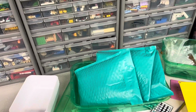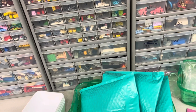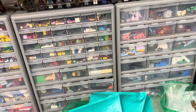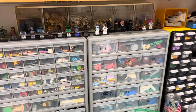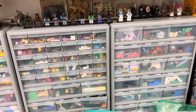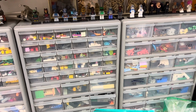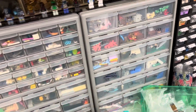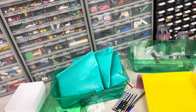Got one of them ready to go out because it was placed, I think, Thursday night on Brick Owl, and I didn't have a disclaimer up saying that that wasn't going to go out right away due to being out of town. And so I want to make sure that that one gets out as quickly as possible. Then the rest can all wait until tomorrow afternoon when I get back to go out.